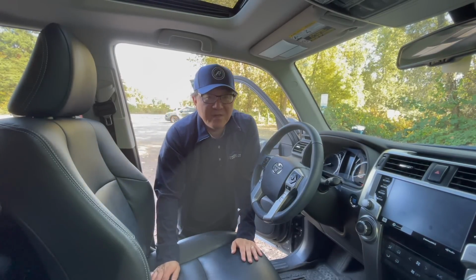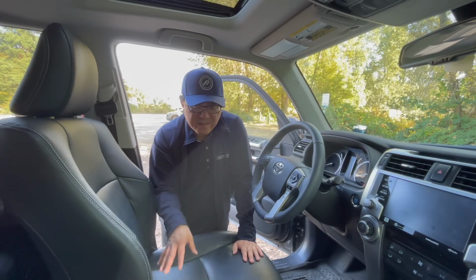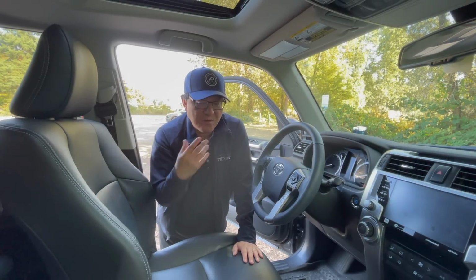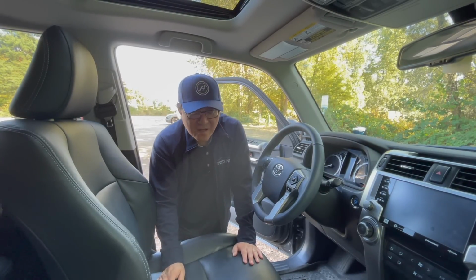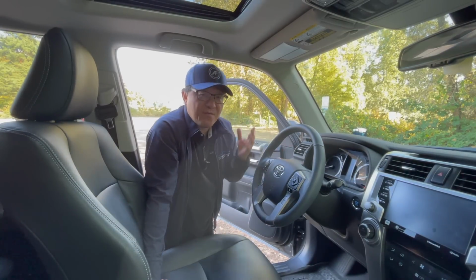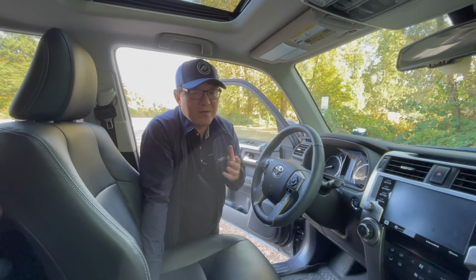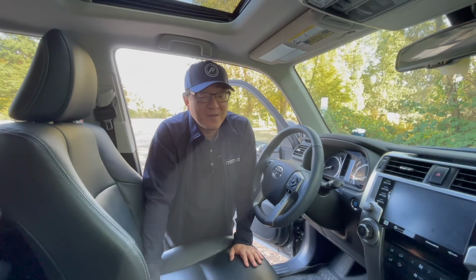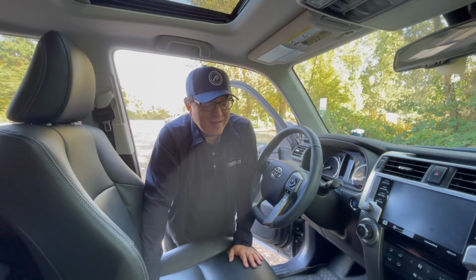Mainly because this is built in Tahara factory and therefore the seats are done by the supplier, but they're supplier to the Tahara factory, so the quality is the same as the Lexus quality. So you're getting a bit of a bargain priced SUV here. You are buying a Toyota 4Runner at a 4Runner price, but you're getting the quality of the Lexus GX, the same supplier, same manufacturer, and so forth. So it's a really huge advantage to buy this one.